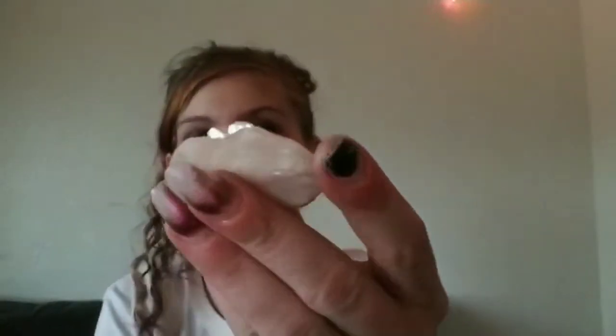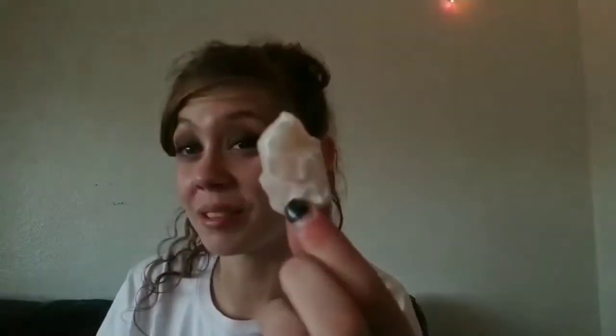Okay, so the next stone that I have for you guys is rose quartz. These are just two of my favorite ones that I have right now. This one, no! Corey actually got me this and gave this to me before we started dating. And look at us now.